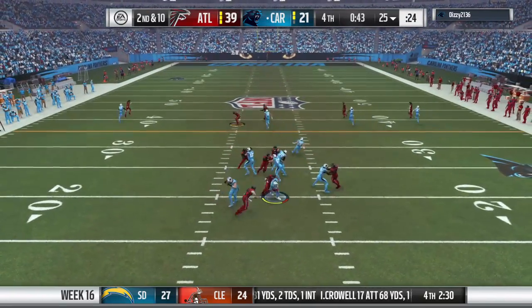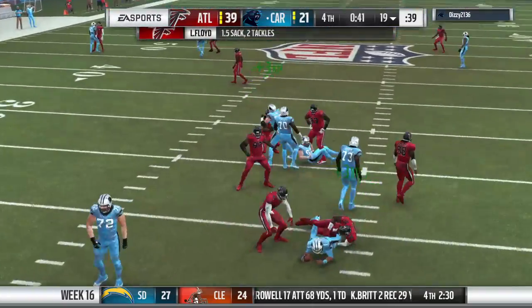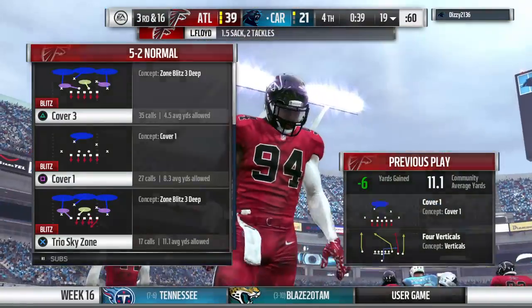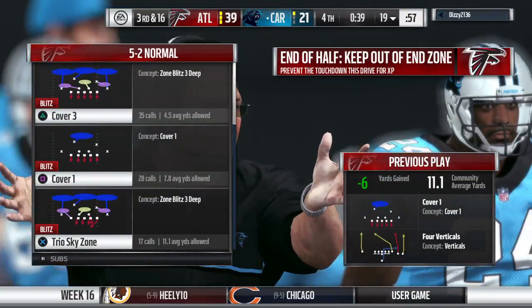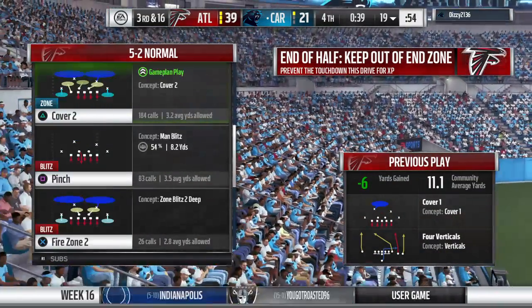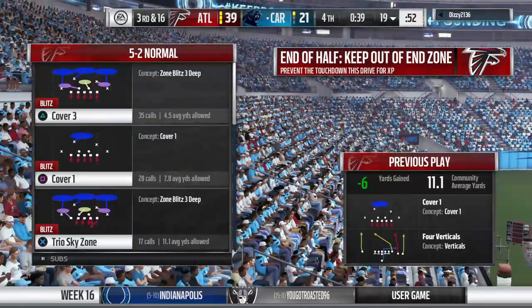On 2nd and 10, Newton. Rush coming, and he's taken down. Leonard Floyd, the rookie from Georgia, in there to drop him, and that will go into the books as the first sack of his young NFL career.